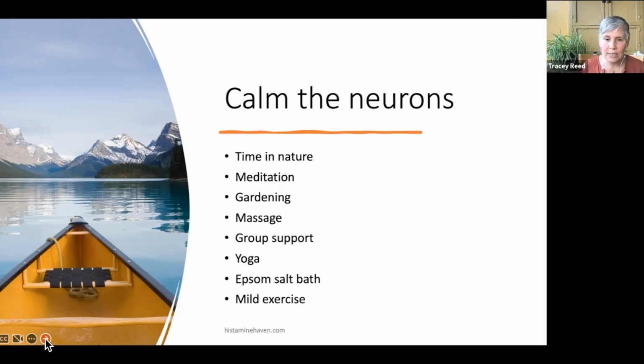Group support can be calming for some people. One caveat I have with group support is that sometimes there are people in there complaining a lot about their health, and that may not necessarily be a calming situation for you. So you have to be a little bit careful going into a support group. Yoga, again, has been very, very widely researched to calm the nervous system.